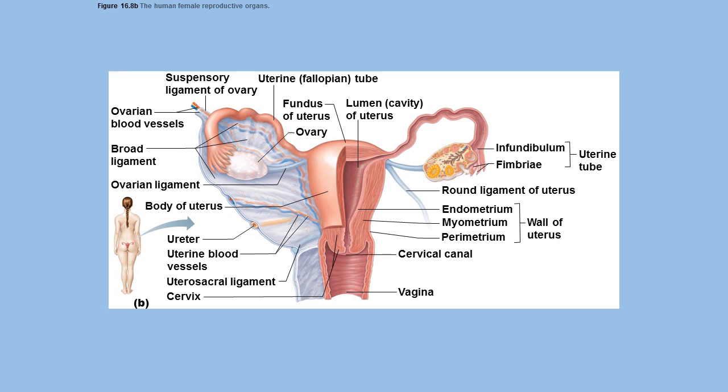In this view, you can see where the ovaries are. Once again, the egg would be released from the ovary, drawn up into the uterine tube or fallopian tube. The egg, once it has been released, will only survive about 12 to 24 hours. So if fertilization occurs, it must occur within 24 hours of ovulation. Where does fertilization occur? It occurs in the fallopian tube because the egg will spend about 3 to 4 days in the fallopian tube. So if fertilization occurs, it has to occur in the fallopian tubes.